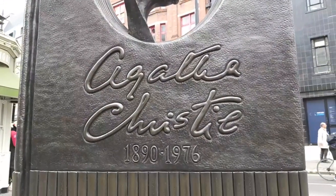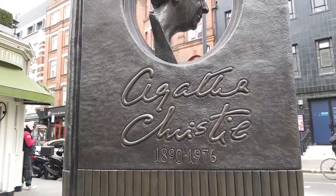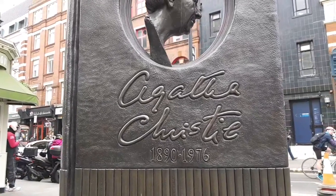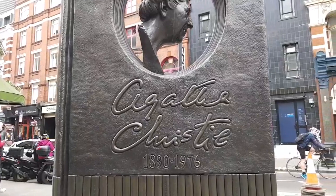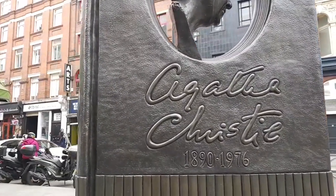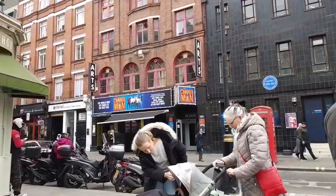There she is. Sold over 2 billion copies of her books. The Mousetrap opened just around the corner from here in 1952. It's in its 70th year in the West End. Not the original cast, they have changed it. It's of course Miss Jane Marple, Hercule Poirot, but I suppose the Mousetrap is what she's most famous for.